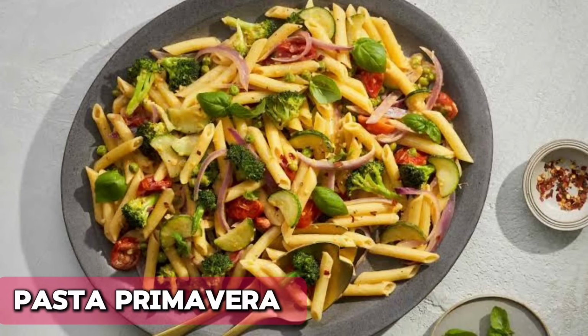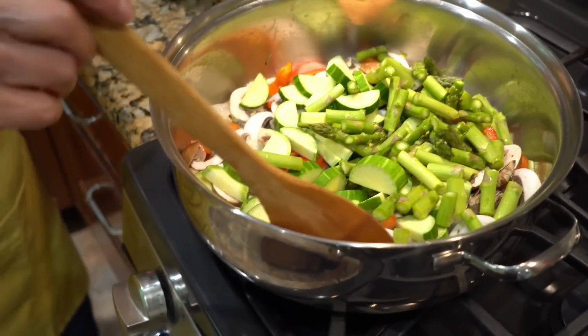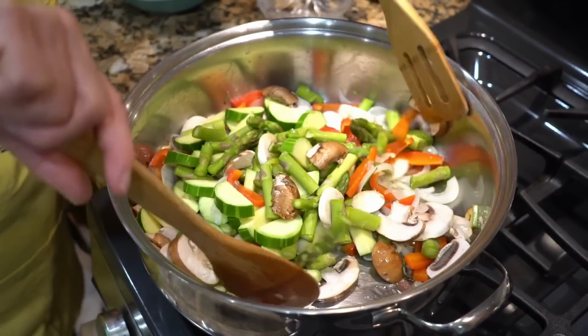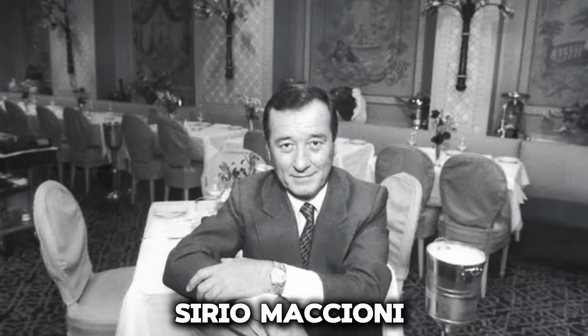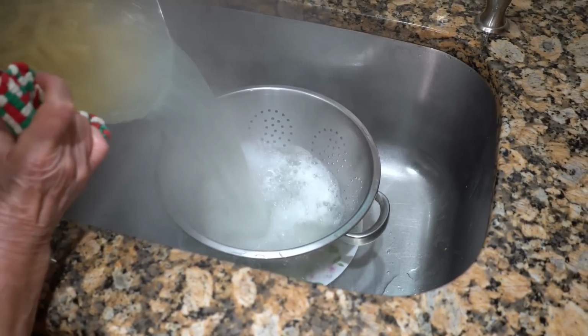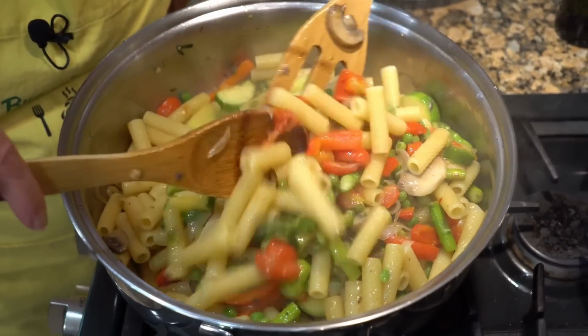Pasta primavera. You know, pasta primavera is kind of like a celebration of veggies and pasta coming together in harmony. It really took off back in the 1970s, thanks to Le Cirque, this fancy joint in New York City. Picture this: Sirio Maccioni, the head chef there, whips up this dish, pasta all dressed up with creamy goodness, tossed with fresh seasonal veggies. It's like a flavor explosion that Manhattan couldn't stop talking about.